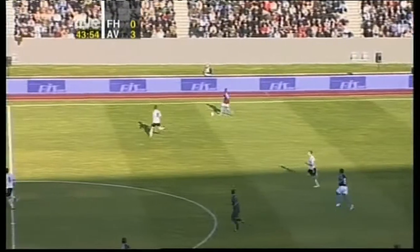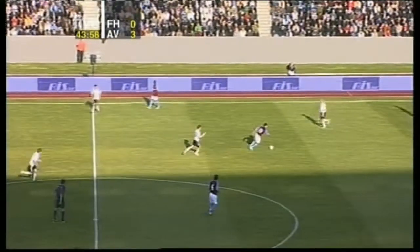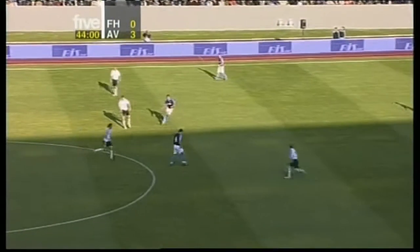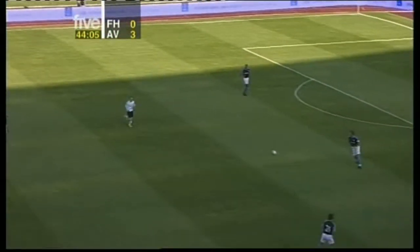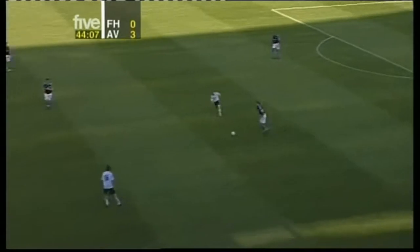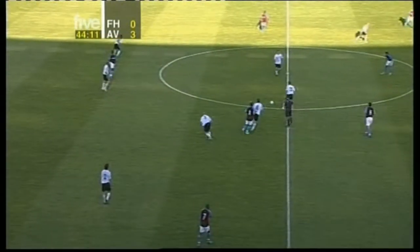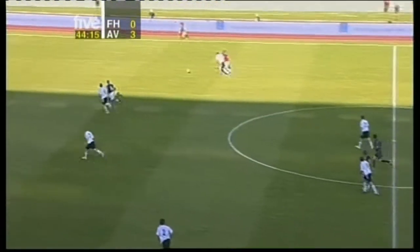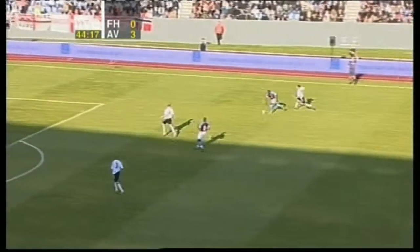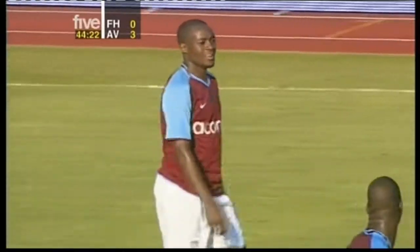This is Rio Coca. Aston Villa sitting pretty on that 3-0 lead. Touch off the Bulgarian to Barry. Lawson, forward, back on Lahore. Well, touched by Rio Coca. The linesman on the far side tells his checkmate that that was an illegal touch, so it will be a free kick for FH.